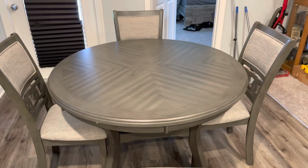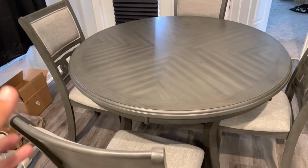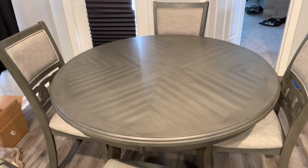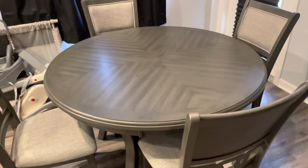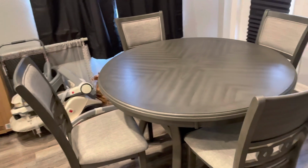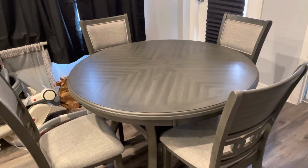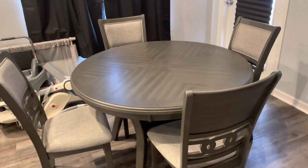However, it's a lovely table. No, it actually is. It's very nice. When you put it all together and you get through the 4 hours of heartache and frustration. I mean, if the screws were all there and the hardware was all there, it probably would have taken me like 2 hours. Most of the time consumed was having to travel to pick up the right stuff and travel back.